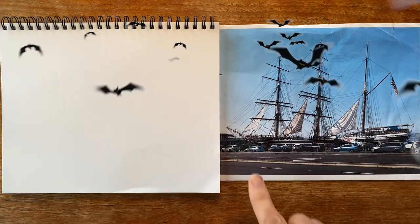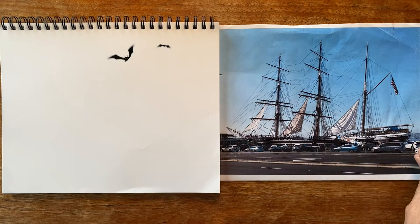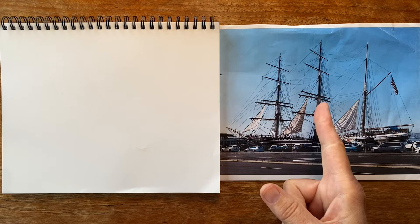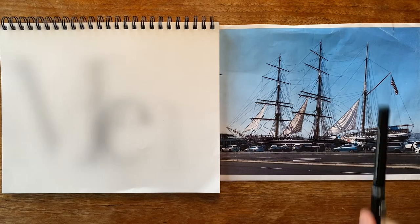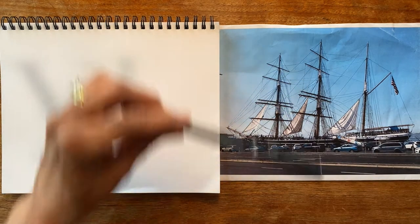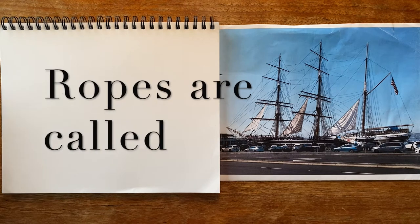I'd like us to take a look at what we're going to draw. There's the hull of the ship, which is very horizontal. There are three masts, the main mast, the foremast, and the mizzen there in the rear. And then there's a lot of these horizontals, which are called yards. And then all of those crazy diagonals, which look like spider webs. And those have a variety of names.